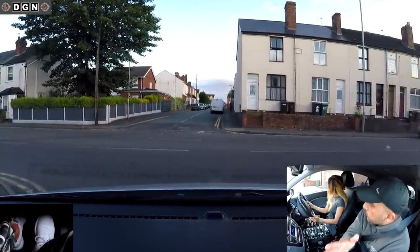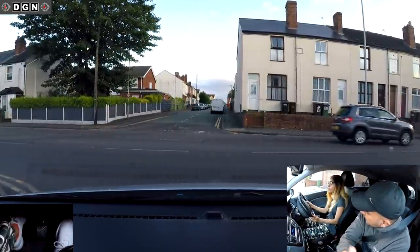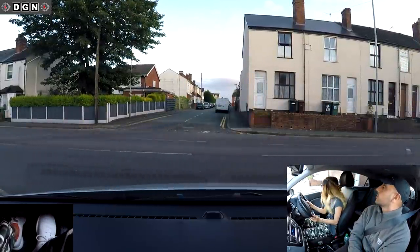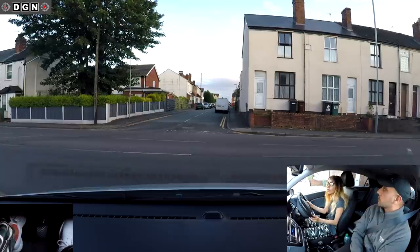So there's a road ahead of us. Look, this isn't fully in line. This is what we call slightly staggered, yeah. Okay, so keep looking. Is it safe to go? Yeah. Anybody coming out of the road ahead? No. Okay, let's go then.